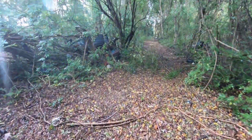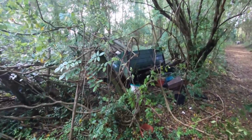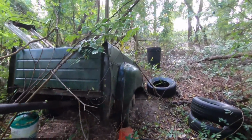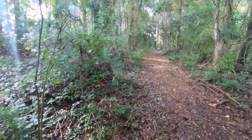Here's an old trailer that somebody left out here on this property many years ago. It's an old Studebaker trailer, or a Studebaker truck bed that's been converted into a trailer. We'll take a closer look at that on another day.